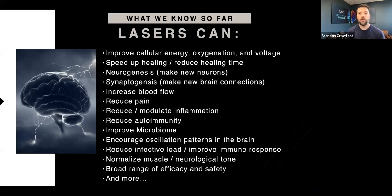So what do we know that lasers can do thus far, right? We know it's going to improve cellular energy, oxygenation, and voltage. It's going to speed up healing, reduce healing time. It's going to make new neurons, neurogenesis, make new brain connections, synaptogenesis, increase blood flow, reduce pain, reduce and modulate inflammation, reduce autoimmunity, improve the microbiome, okay? Encourage oscillation patterns in the brain, kind of wake the brain up. Reduce infective load, we didn't talk about that a whole lot, but it will. Improve the immune response. Normalize muscle tone and neurological tone. It has a broad range of efficacy and safety, okay? A broad range and many more things, right?